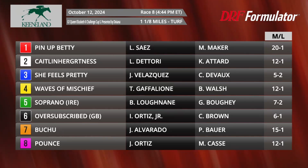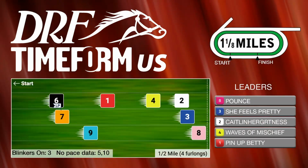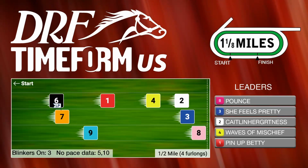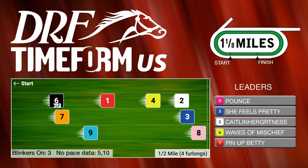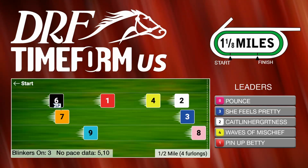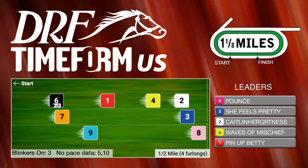That's a great point as we head to the Timeform US pace projector. I know Timeform US has Pounce on the lead, and she has shown plenty of speed in the past, but it seems like they've made a concerted effort to rate her off the pace in her last few races. I wouldn't be surprised at all if She Feels Pretty goes to the lead, getting blinkers for the first time, and even a horse like the 1 Pinup Betty being ridden by an aggressive jockey in Luis Saez can be close as well. Yeah, they've used her speed in the past, Pinup Betty, so they could certainly try to go again from a really nice draw in here.